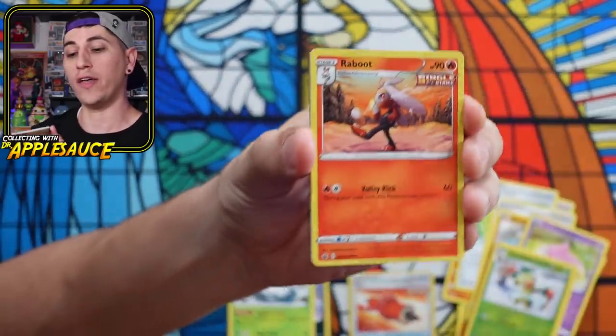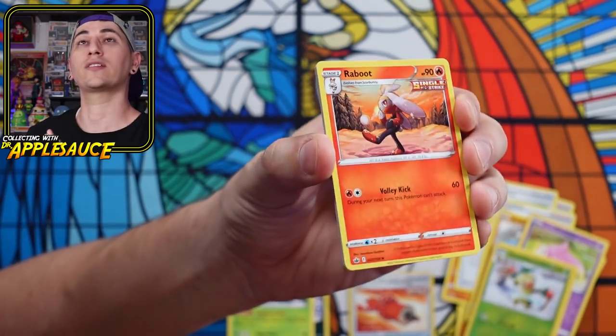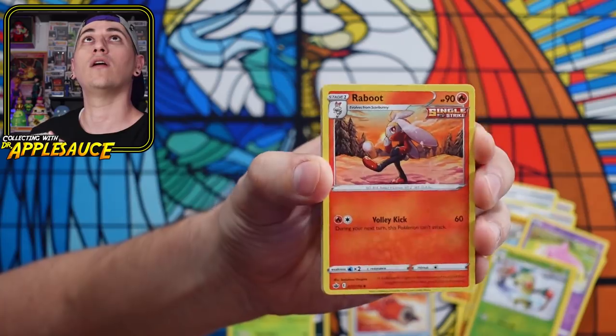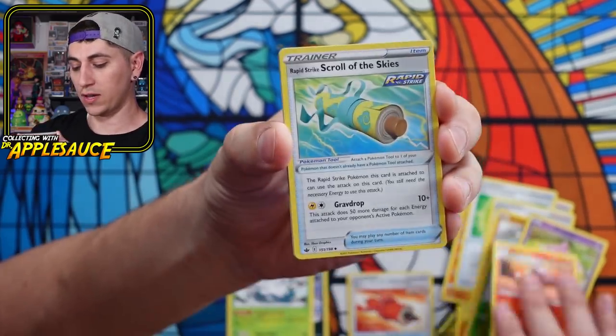Ooh, look at that reboot. Oh, that's cool. I like that a lot. I really like Scorbunny, Reboot, and Cinderace. That's the set that I played with on Pokemon Sword. I like that artwork. That's really cool.